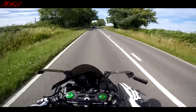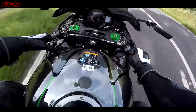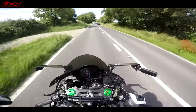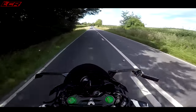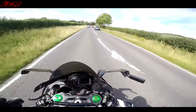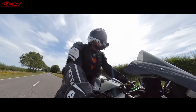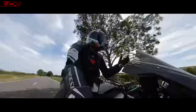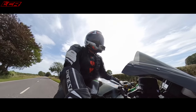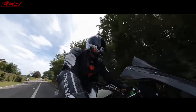It's incredible. It is absolutely insane. The power is just like nothing I've ever felt before. No bike I've ever ridden feels like that. Even when you're doing silly speed, it's still wheels coming up as the power's coming in. It's unbelievable. Absolutely unbelievably fast.